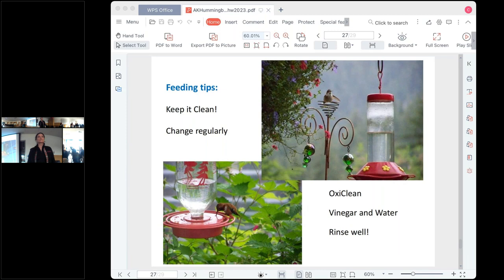I wanted to point out in this particular photo that here's an example of a hummingbird, a trochilid, flying upside down and backwards at the same time.